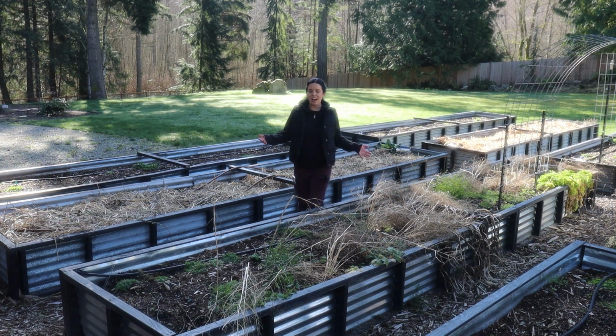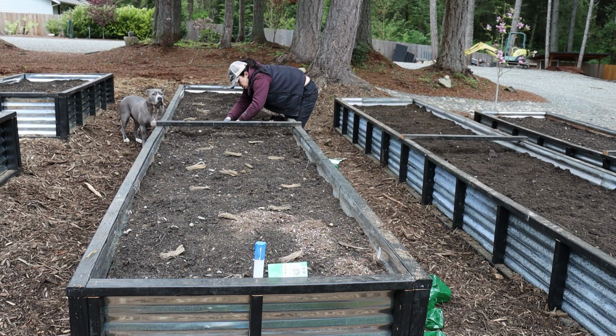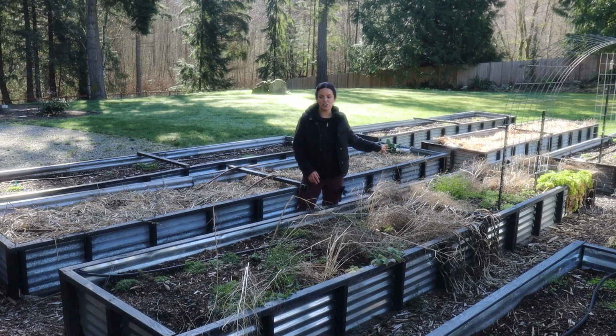Okay, next up we have our asparagus bed. I planted bare roots last year. We did the Mary Washington on this half, and the front half is the Jersey Giants.